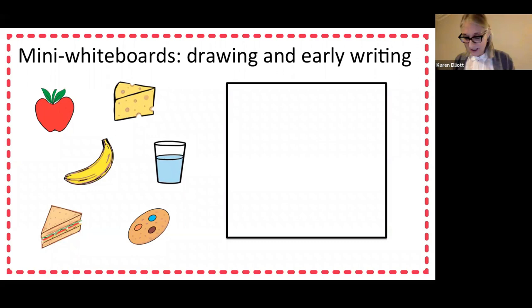So moving on, another one of my very favorite activities is my mini whiteboard, because you can use this for all kinds of things, from as simple as saying, everybody, let's draw an apple, okay? And everybody draws an apple, and everybody's apple will look different, and then everybody shows each other their apple. And then you rub it off and you get a chance to do it better if you didn't like it.